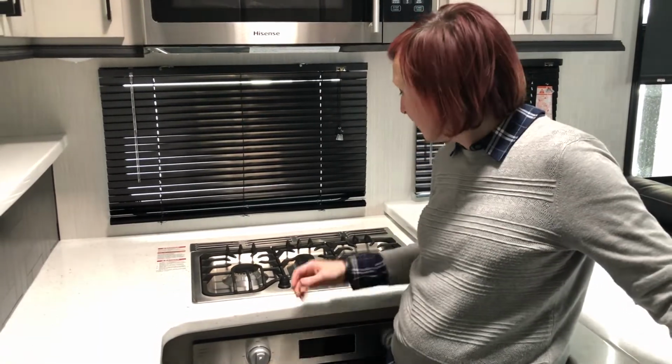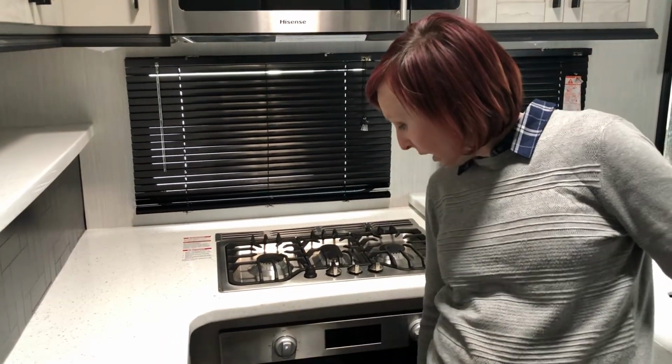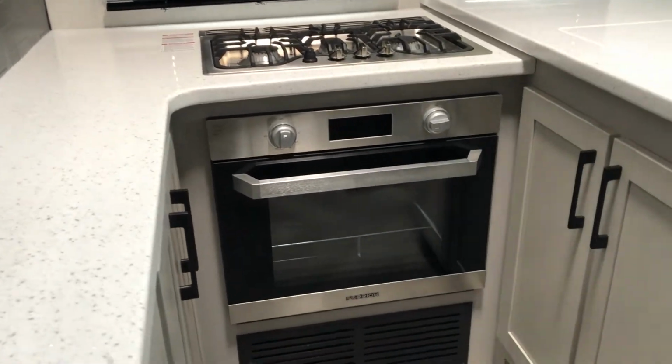Lower area here, very nice range. It is by Furrion. Got your oven as well. And more lower cabinetry and drawers.